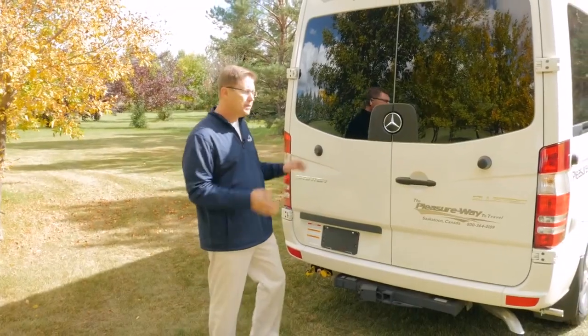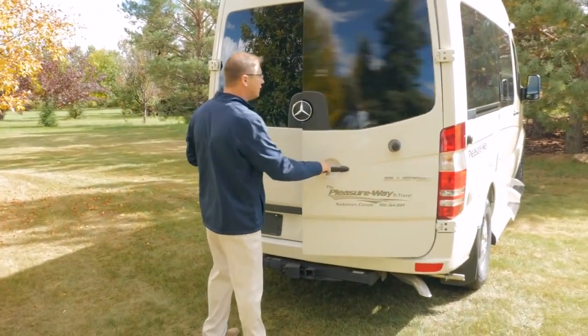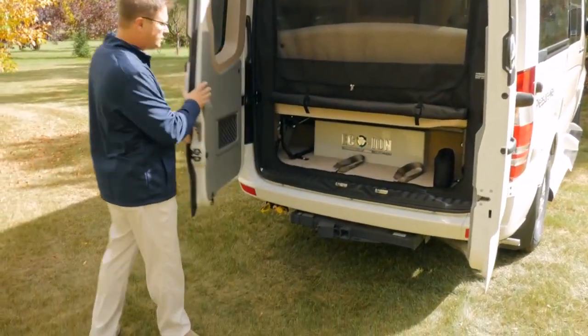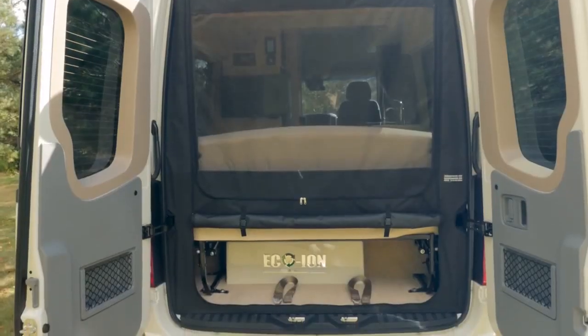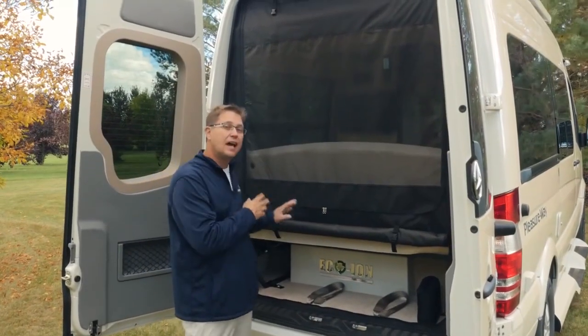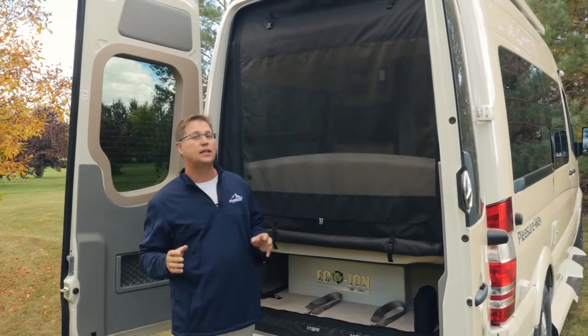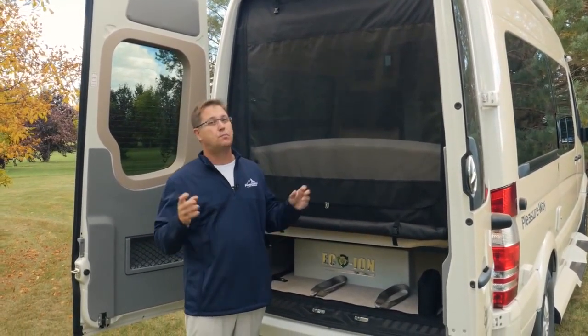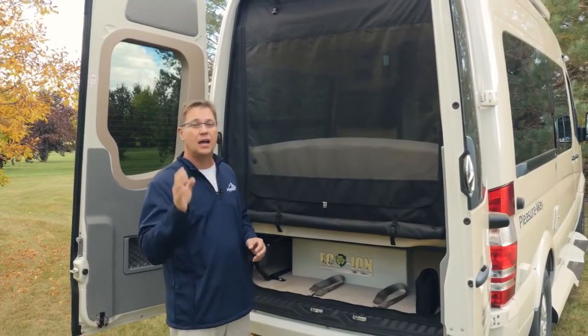Now I'm going to open up the back doors. And one of the first things you're going to notice is we no longer have a spare tire on the back. We've discontinued the spare tire, and the reason being is this is a 7,000 pound coach, and we don't think it's really safe for you to be changing a tire at the side of the road, especially if it's on a busy highway.